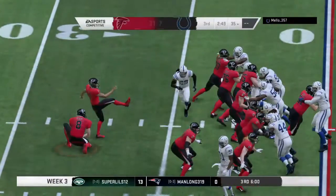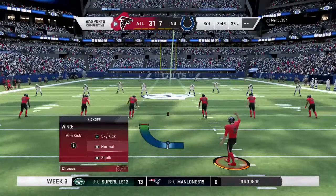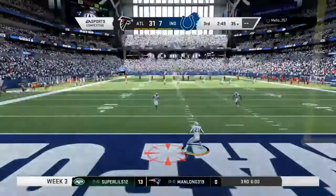So chalk that down as an eight-play drive capped with a field goal. Yeah, as a friend of mine used to say, they were moving and grooving for a while, but they couldn't keep the momentum going enough to get a touchdown out of it.